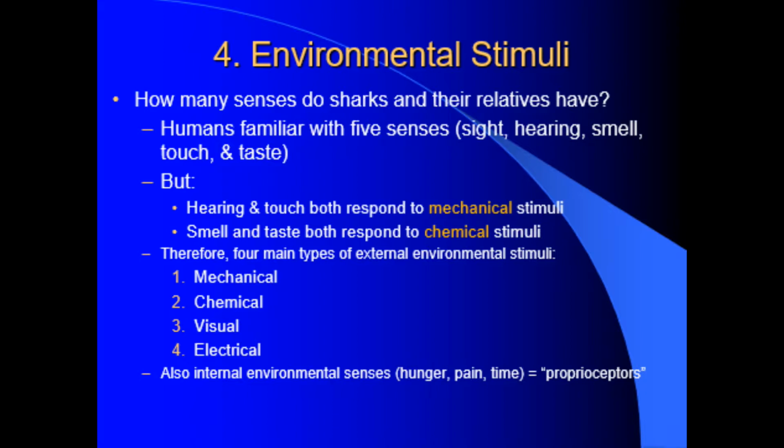For instance, both hearing and touch respond to pressure waves. There's pressure waves that travel through the air that hit against our eardrums, that move bones in our ears, and there's a fluid that moves through our inner ear that our ears sense. And we discriminate those sounds with a certain volume, a certain pitch, and that information goes to our brain, and we interpret those pressure waves as some kind of a noise.